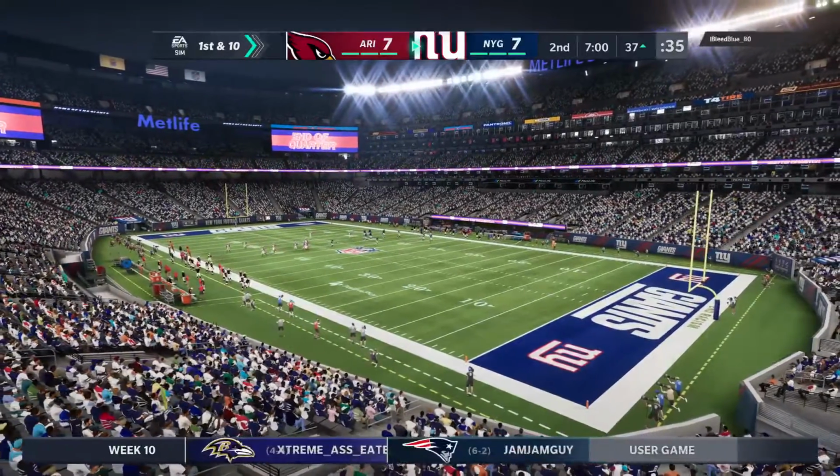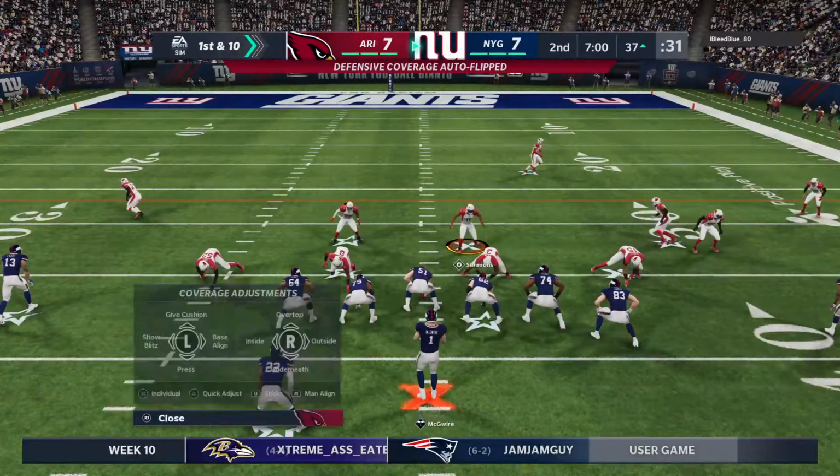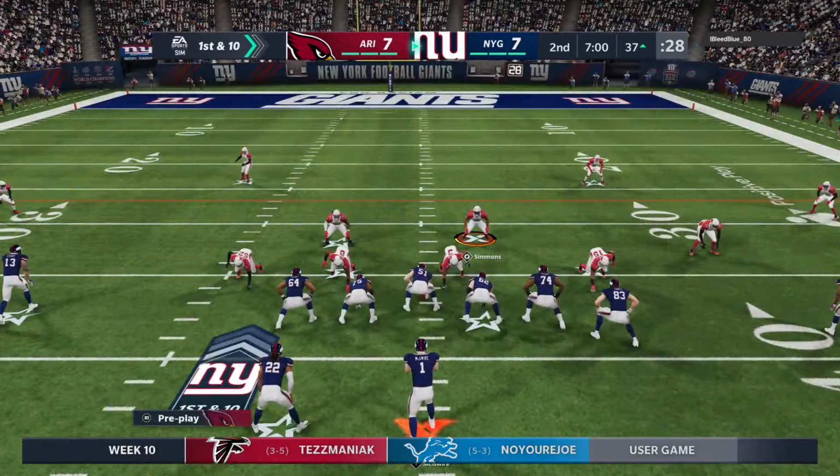Ready to roll for the second quarter from MetLife Stadium. The Giants with the football as they've got it with a 1st and 10. Check 59. Mike is 59.